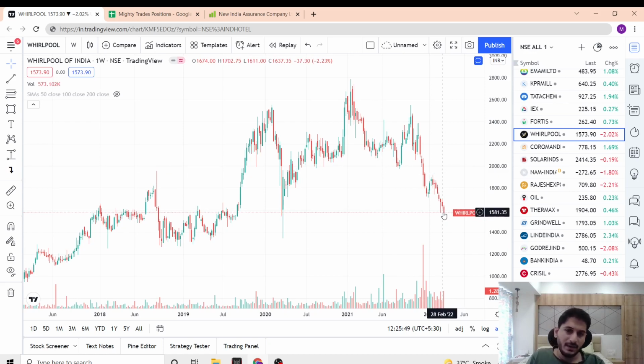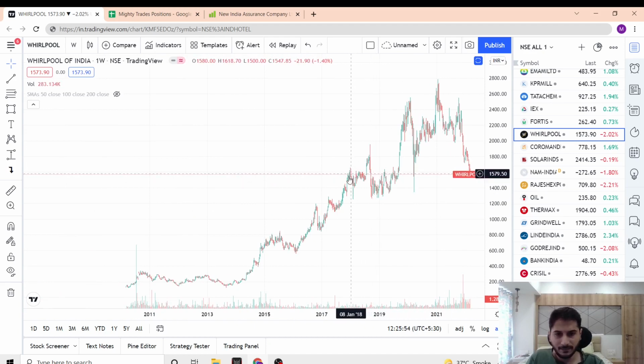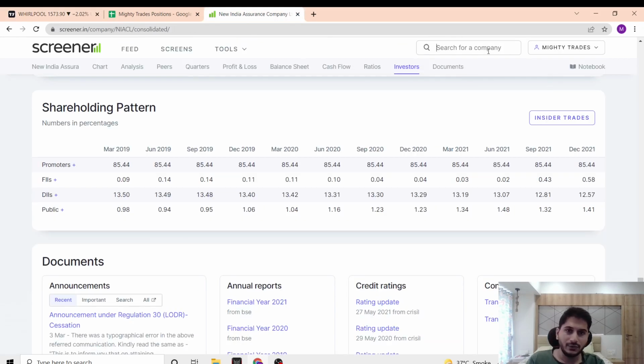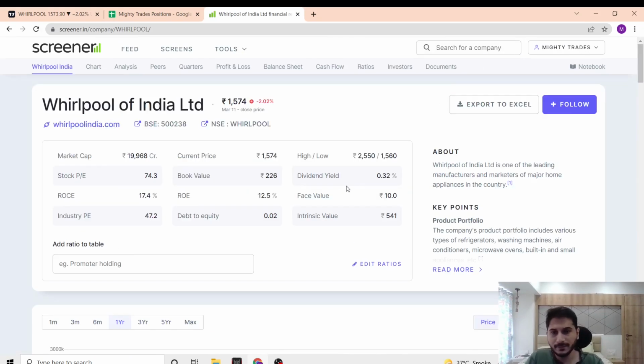However, from an investment point of view, this is a great price to invest in. It's currently trading at a price where it was trading back in Jan 2018. And if I show you the financials a little bit, you will understand why this is a good investment opportunity right now.